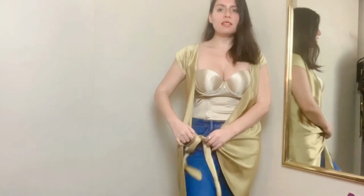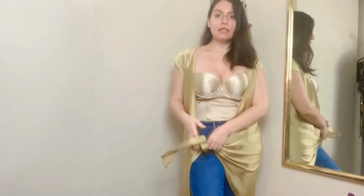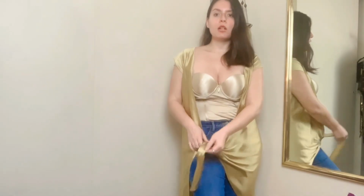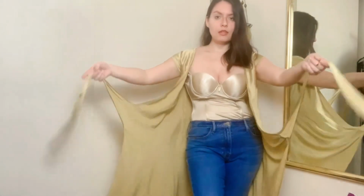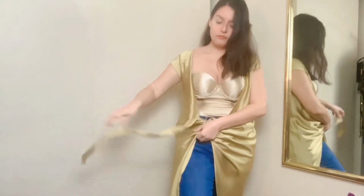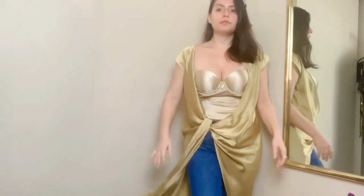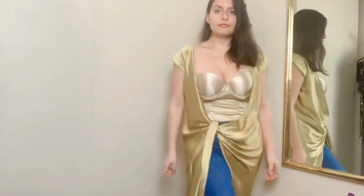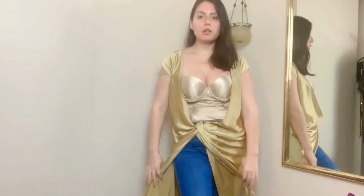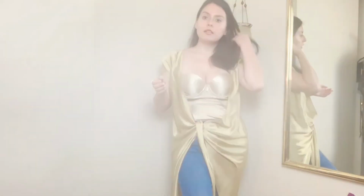And with this wrap dress, obviously it's super versatile, so I can play around with the tying, and I've maybe created a bow, or I can loop them on my belt loops and do a little more draping. Now another option for bottoms would be pantyhose. So maybe if you don't want to do full-on pants, you could do some lacy pantyhose or some printed pantyhose.